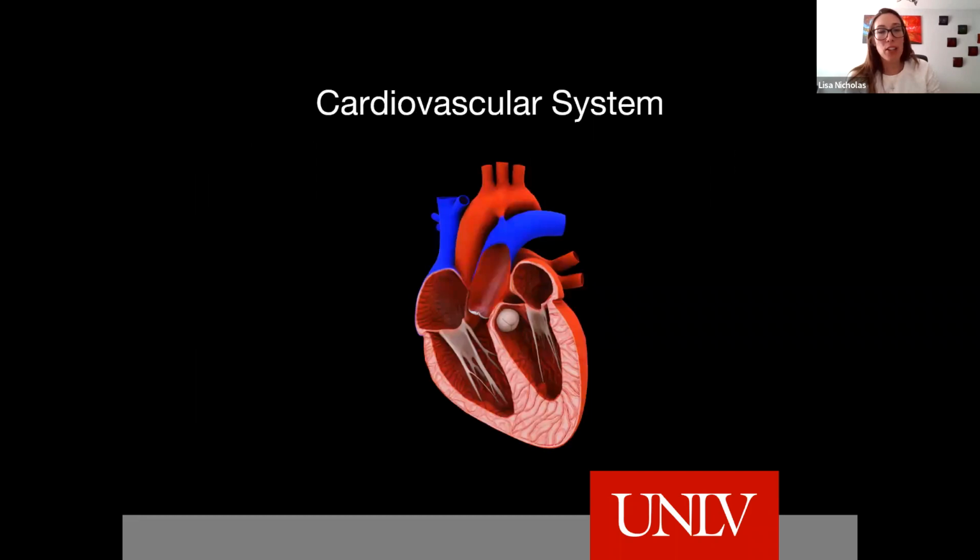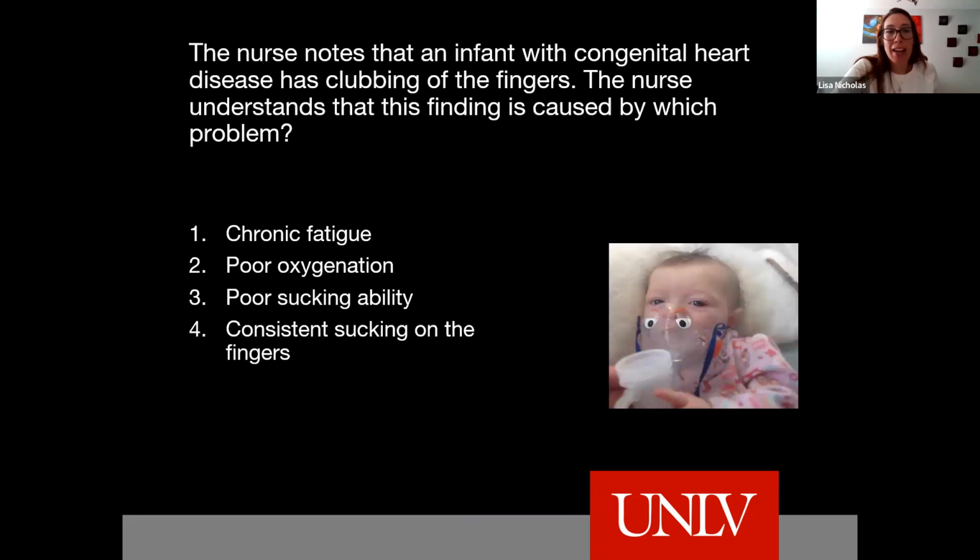Okay, cardiovascular. Any questions about lungs, respiratory system that we went over? Nada. Okay, you don't have to ask right away. You can think about it some more, but we're going to move on to cardiovascular.